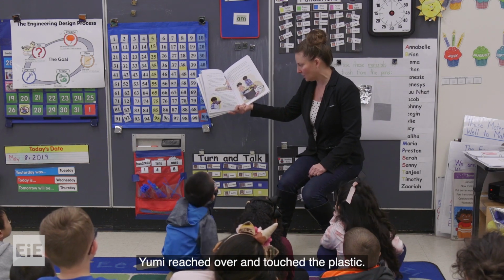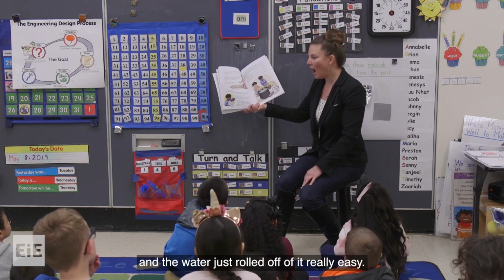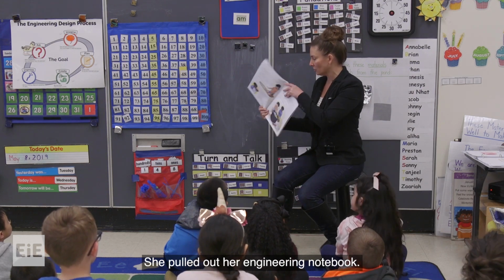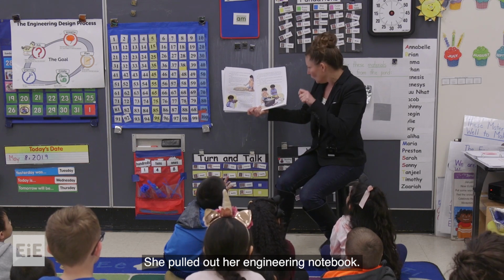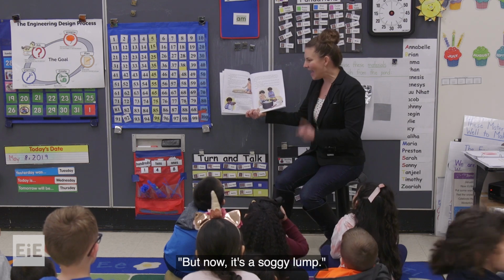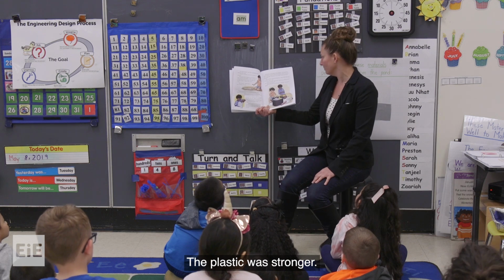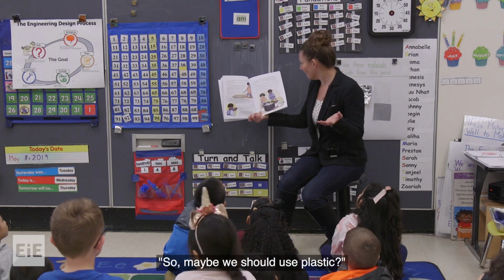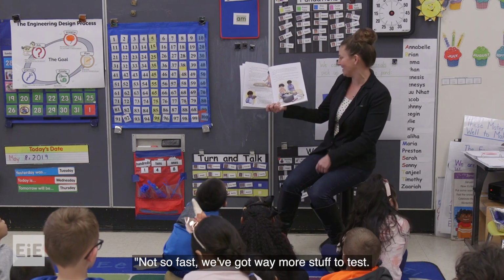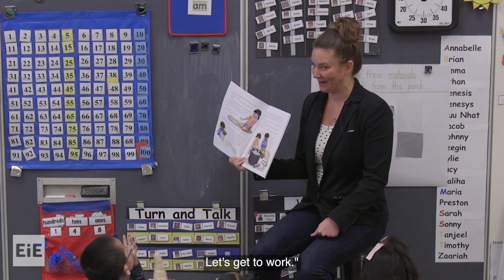Yumi reached over and touched the plastic. It didn't feel squishy like the paper, and the water just rolled off of it really easy. She pulled out her engineering notebook. The paper was square when it was dry, she said, and she drew a picture. But now it's a soggy lump. The plastic was stronger. So maybe we should use plastic? Dev pointed to a pile of materials. Not so fast. We've got way more stuff to test. Let's get to work.